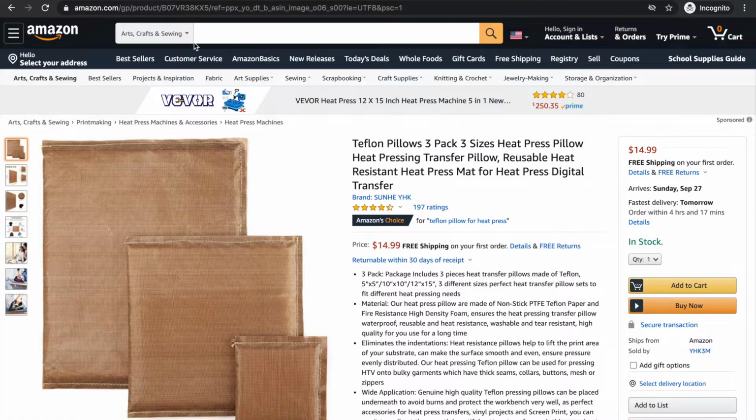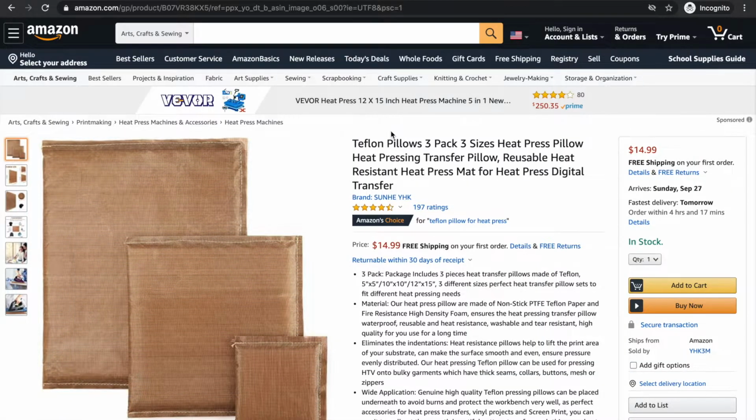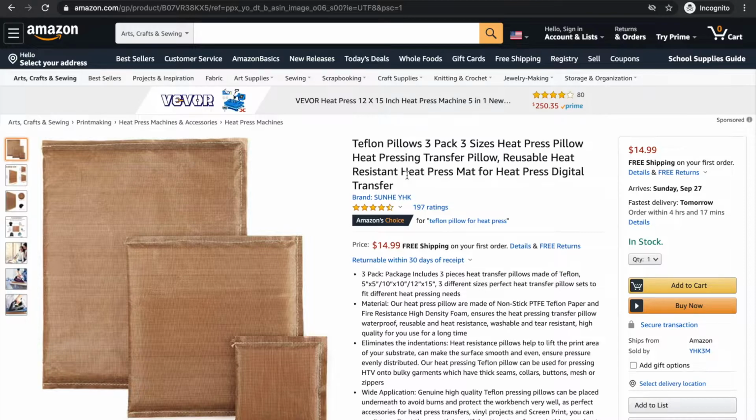Moving on, I have a love-hate relationship with these pillows. Now, when you're using the heat press, you have to be careful to not scorch the material, which will leave lines. So these are good for absorbing. I know that Cricut has their little mat, which is expensive, so I gave this a try. It's all right. I can't call it a hit or a miss. It's all right.